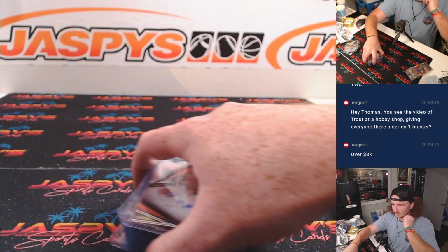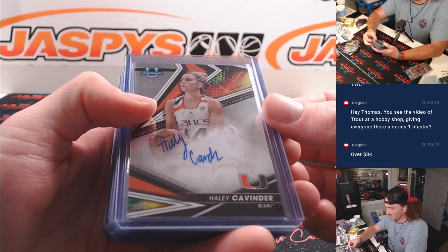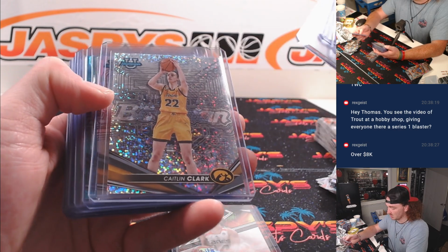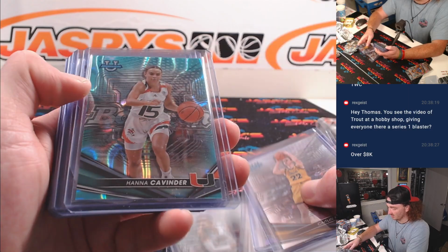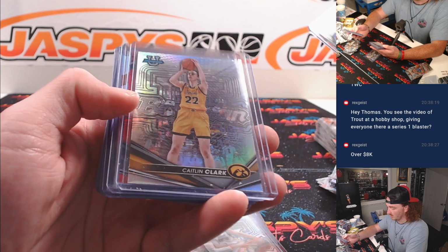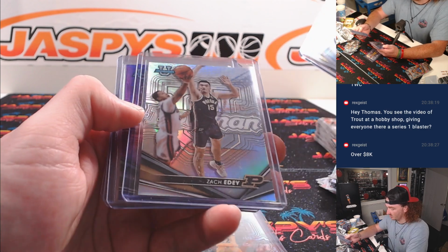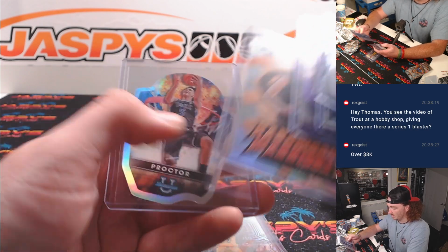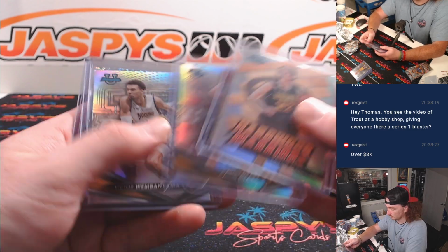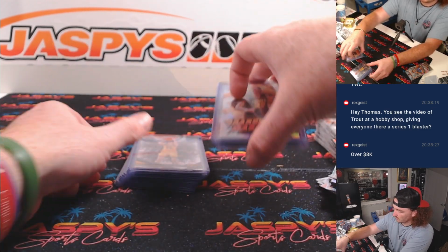All right, let's do a quick recap. I mean, pretty solid 2 boxes. Couple nice Caitlin Clarks, nice Wemby. Haley Cavender auto. There's a Clark. Flip to 250. Scoot auto, redemption. Nice Clark Sparkle. Wemby silver. Hannah Cavender. They're twins. That one's to 199. Amari Bailey. Kayshawn Silver Clark. Jackson Collier to 10. Leah Boston. Mattis Auto. Zach Edey Refractor. Arthur Clark Refractor there. And Tyrese Proctor. Well, 3 Clarks. I forgot Wemby was 1. Oh, 4. I was right.